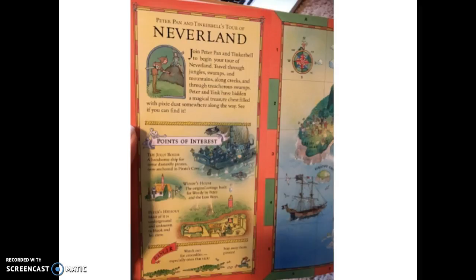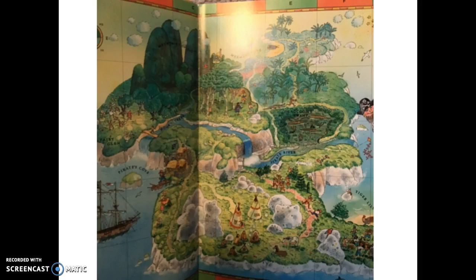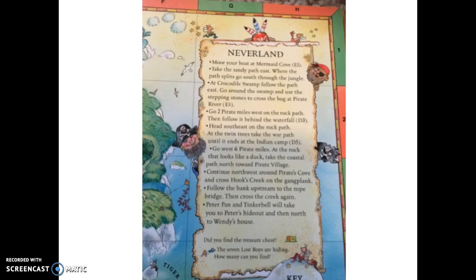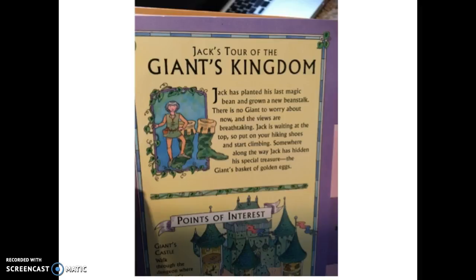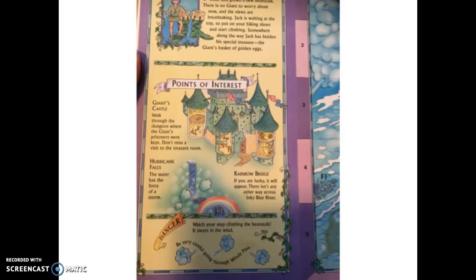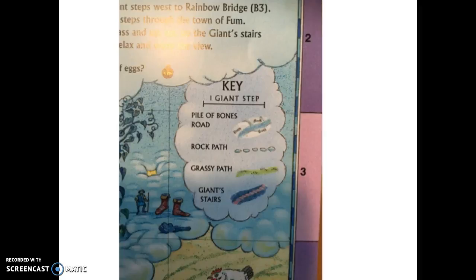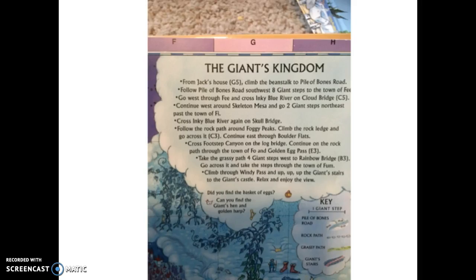So here's a map of Neverland, and it has a key on every page and also a little bit of information about that place. So I would consider this an informational fiction book, if you aren't confused by that. Here's another map of Jack's Giant Kingdom from Jack and the Beanstalk, and some points of interest on the map to look for. And up there's the key. Here's the key. And some information about it.